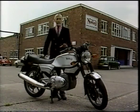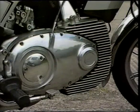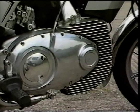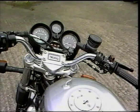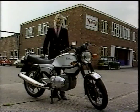It's really a lovely blend of old and new, with traditional styling matched by this high-tech rotary engine which develops 80 brake horsepower, should give the bike a maximum potential of about 130 miles an hour. I can't wait to try it.